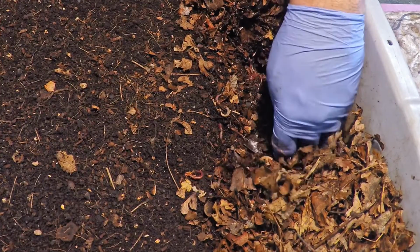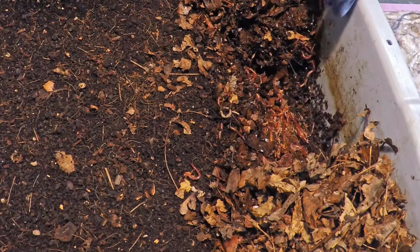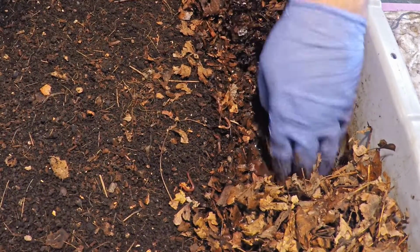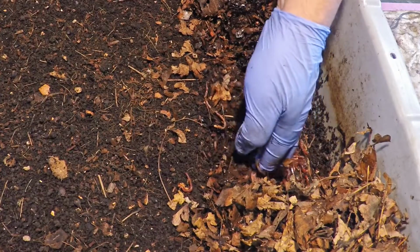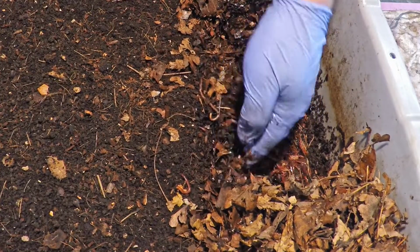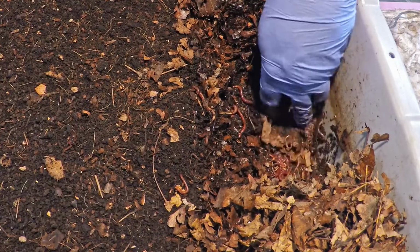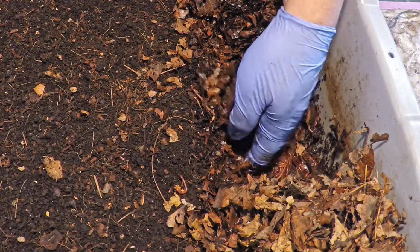Wow, look at that. That's just right above the bedding, which I'm not going to tear up. I'd like for that to remain on the bottom. What's this? Okay, more bedding. I just went against what I said I would not do.